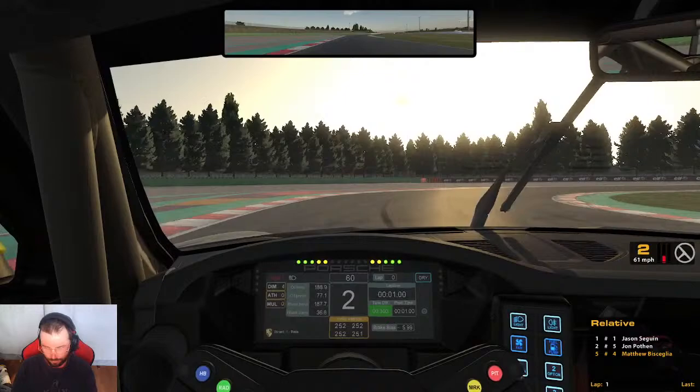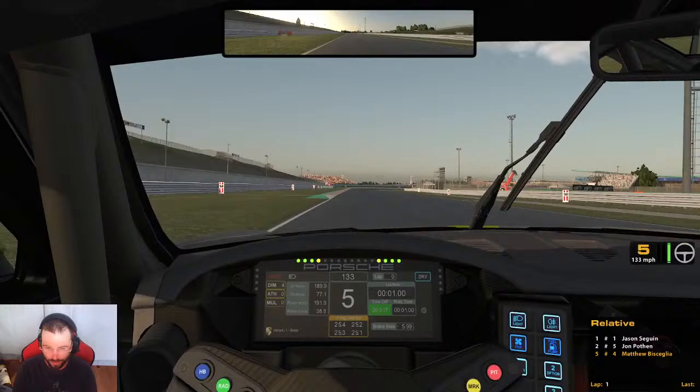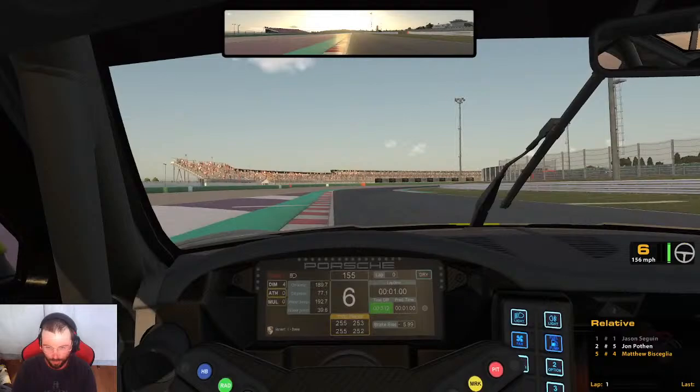I also need to put my stream chat on my screen, right up here somewhere. Because I've got it on my second monitor and I can't really see it efficiently. If I'm going to be watching it, I'm definitely going to have it up in front of me a little bit.